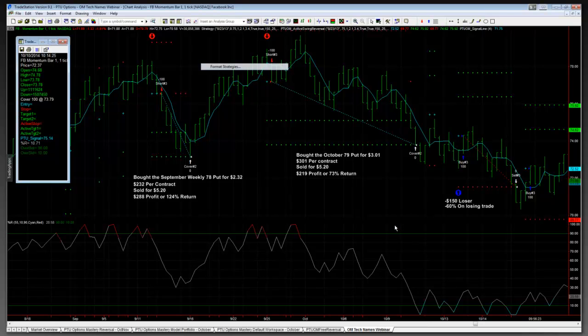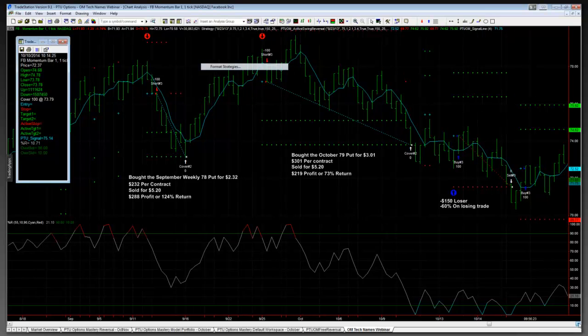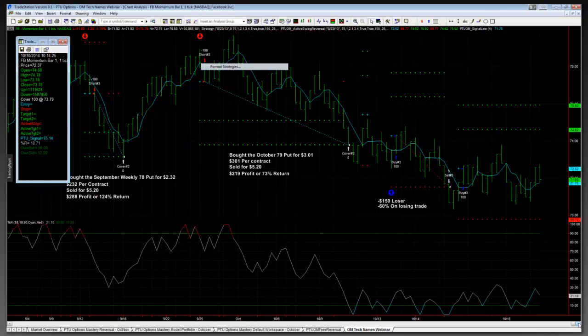Now, it's great to look at the winners, right? It's always fun to say, hey, that's a lot of profit there in just a few days. But let's be realistic. There's no perfect system out there. We're going to have losers too. And in fairness to you guys, I want you to see the whole picture. What happens when these trades don't work out?